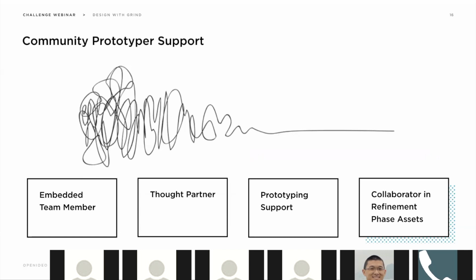Prototyping support may look like sketching some user journeys or supporting you to think more about who your consumer segments might be and how to work backwards around their needs and design from that place. So think of them as an additional guide and an additional team member to support you in prototyping as well. And then lastly, when it comes to submitting your refinement phase tasks, your team will own that process. However, the community prototyper can definitely step in and support as a collaborator in creating some of those additional assets.